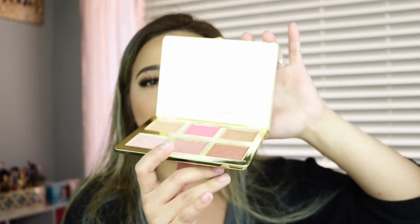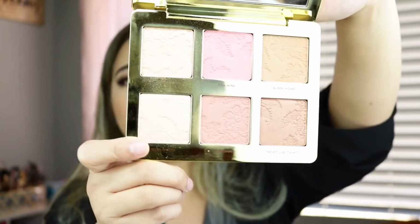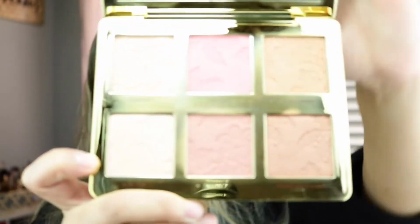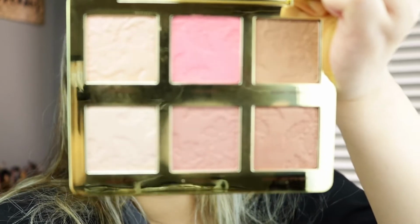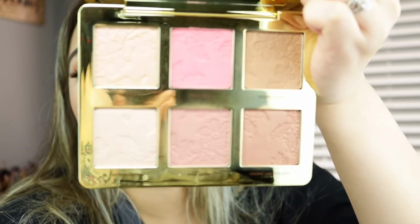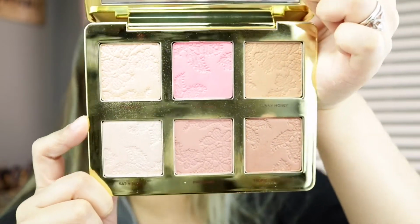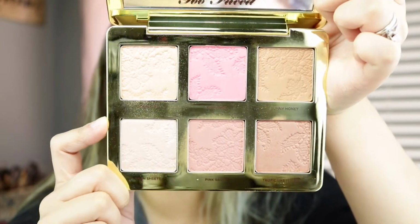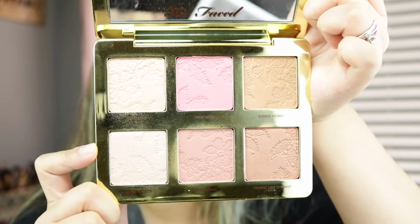You have a really large mirror, which I do appreciate. You got a bronzer, blushes, and two beautiful highlights. I'm going to zoom it in so you guys can appreciate. I'm just trying to focus it as best as I can. There you go. They're so beautiful, and I want to let you guys know now that this is actually very fragrant. There's a strong smell, but the smell doesn't really hurt my nose.